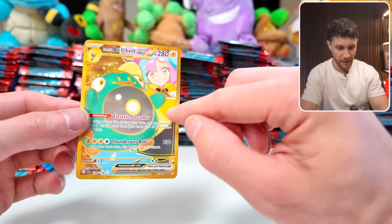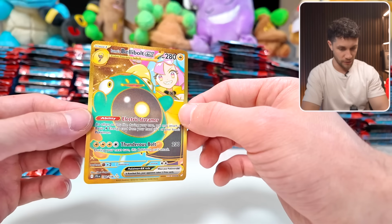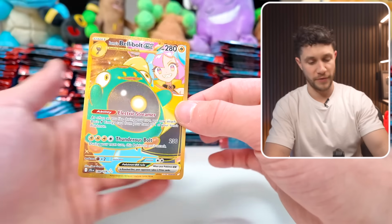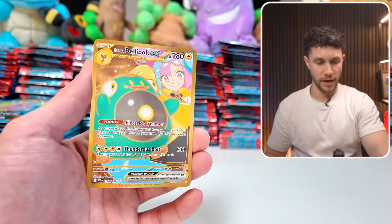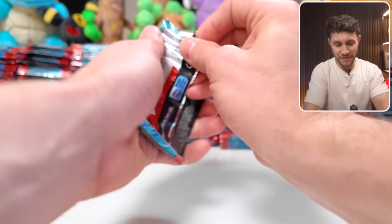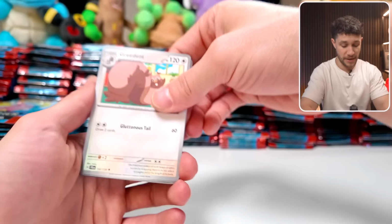Wow, the yellow and the kind of bubble gum, blue and pink of Iono's hair vibes against the Bellybolt against the gold. Absolutely perfect. They are doing gold cards very well, and the partner gold card looks so sick. Okay, that's good. That's good vibes, but we're still looking for an SIR, so let's keep hitting until that.